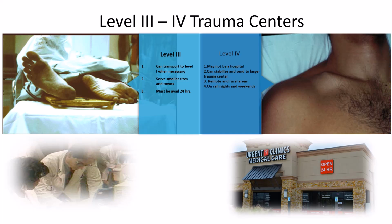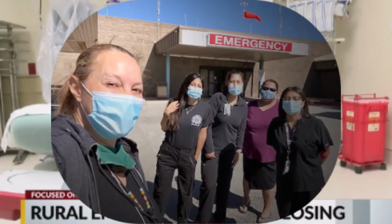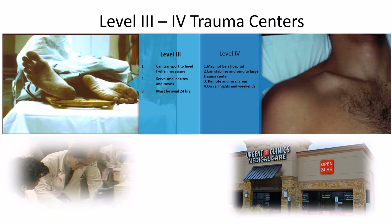On average, level 3 hospitals see around 150 to 230 patients per day in the emergency room. Keep in mind that this number can fluctuate based on location, population density, and other factors. Level 4 hospitals are often smaller and serve rural or underserved areas. While there isn't a specific national average for level 4 hospitals, they tend to have lower patient volumes compared to larger facilities.